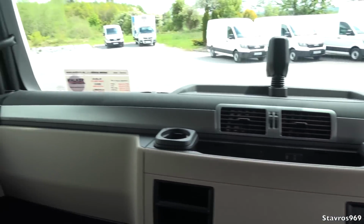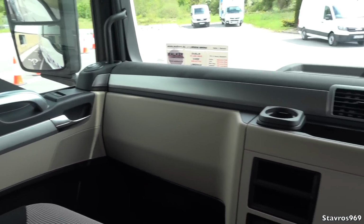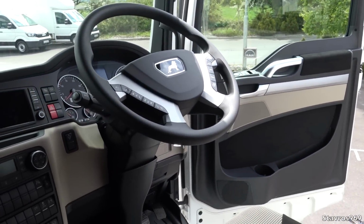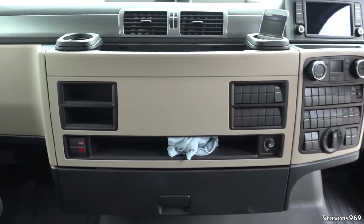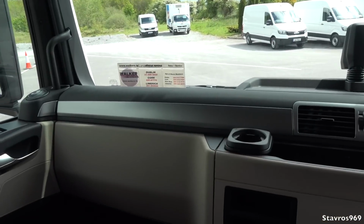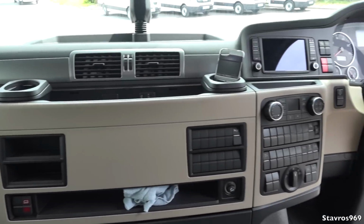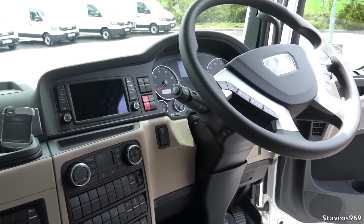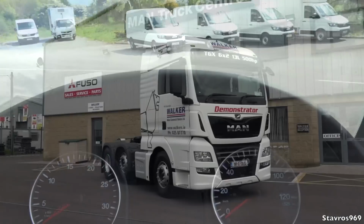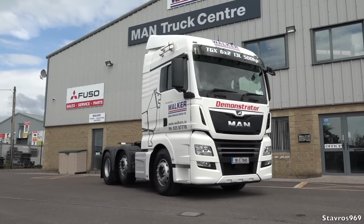So yeah, the dashboard layout isn't too bad. It hasn't changed hugely either in its design over all these years. They've just kind of given it a brighter look with all the silver finish and the beige finish, which, as I said, you can change to grey if you wish. So I'm just going to start it up. There we go. Okay.